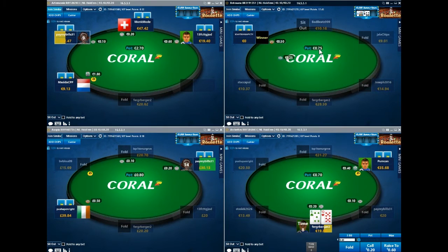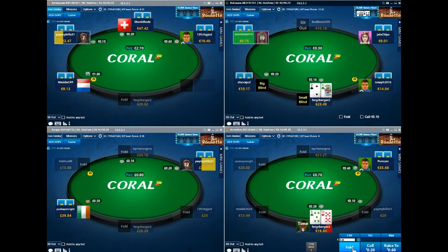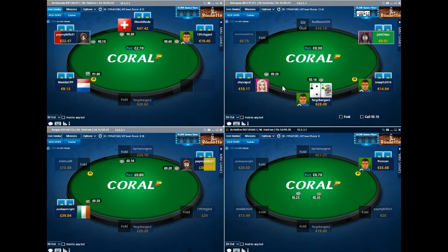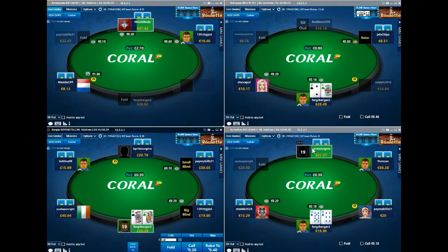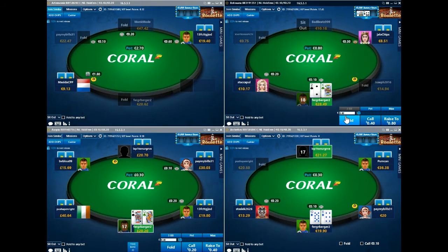Normally I don't like the shorter stack games, but if the games are good, I see no reason to leave. So we're going to keep on playing it anyway. All the other tables though are the standard full 100 BB poker games. So we're just going to jump straight into it.